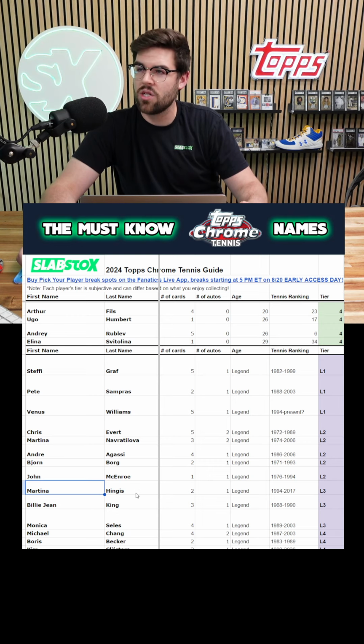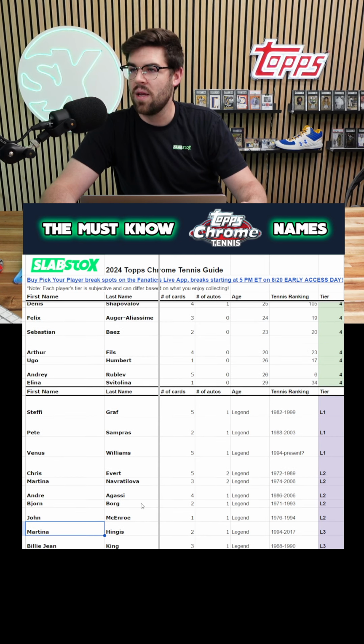Martina Hingis, she is also in the set. She was in the previous set of Topps Chrome as well, but she's got 5 Grand Slam titles, 17 Masters 1000, 13 double Grand Slams. Legend as well. John McEnroe, his autographs are going to command huge money.